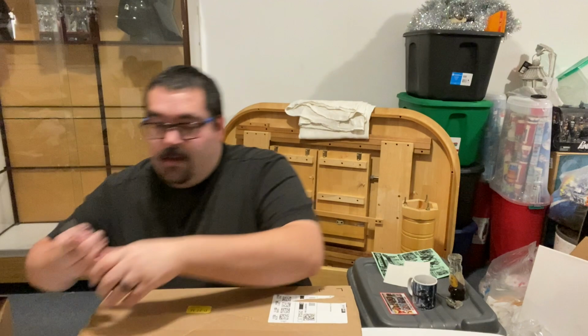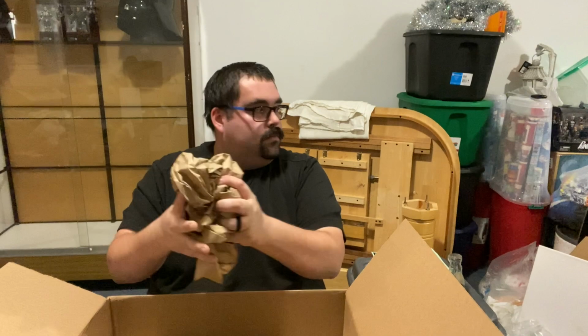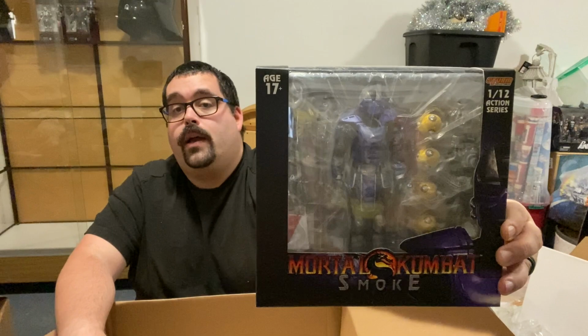Amazon. This, I'm pretty sure, is another Storm collectible. And that figure, of course, is Robot Smoke. Glare City, guys. I am so sorry for that. Smoke's always been one of my favorite cyborgs. I don't know why. I just think he was just one of the coolest.